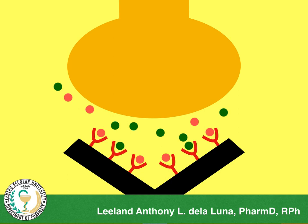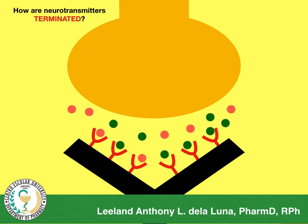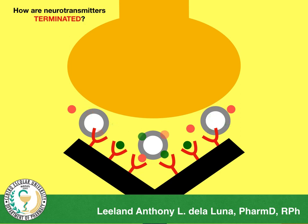Now, next one. How are neurotransmitters terminated? Neurotransmitters cannot continuously stimulate receptors. It has to end sooner or later. Sabi nga natin, walang forever. So, this is where an enzyme called monoamine oxidase, or MAO, and another one known as catechol O-methyltransferase, COMT, comes into play. These enzymes are designed to metabolize and inactivate monoamines. This stops the stimulation of the receptors, causing the termination in the production of action potentials.